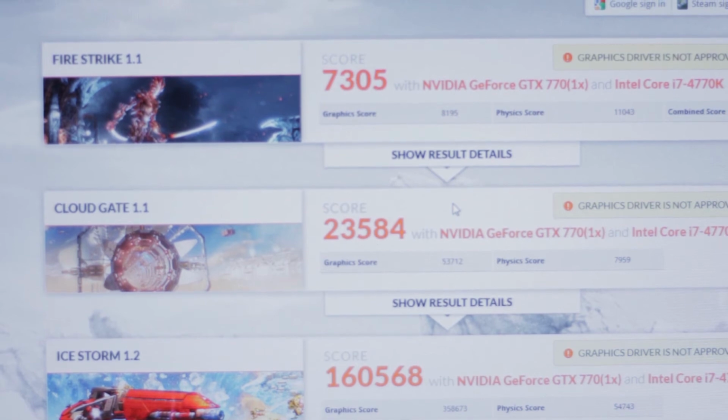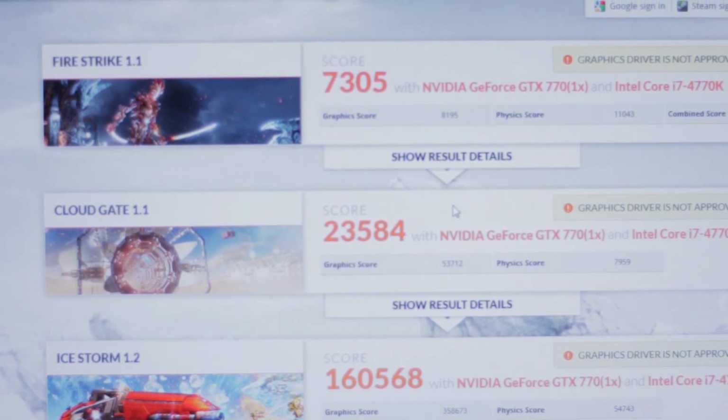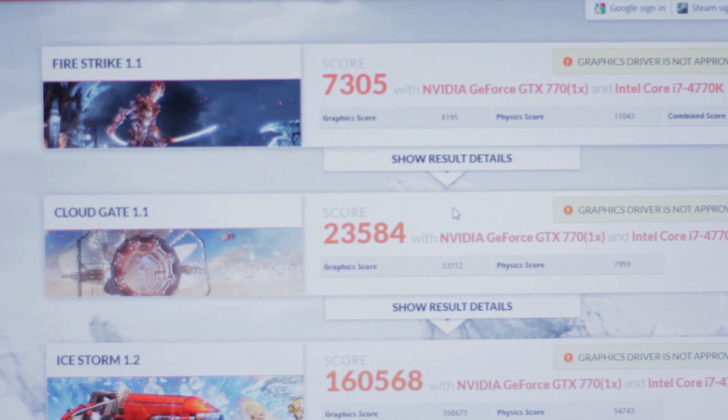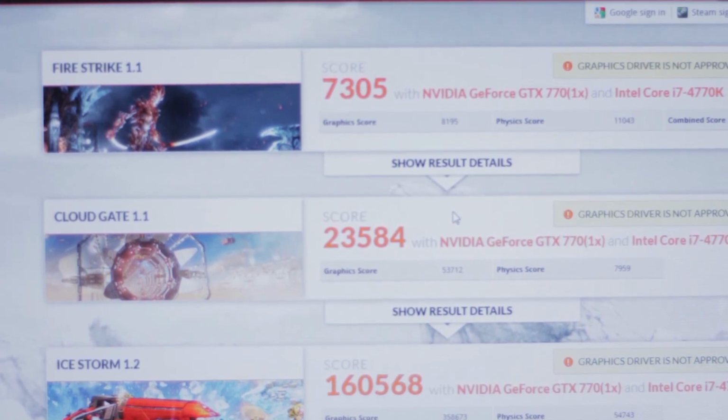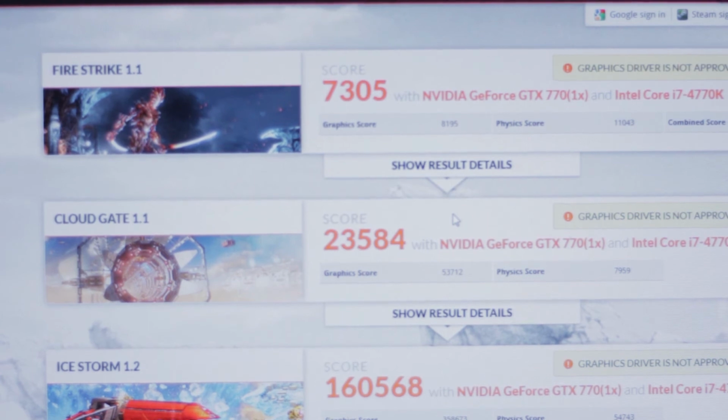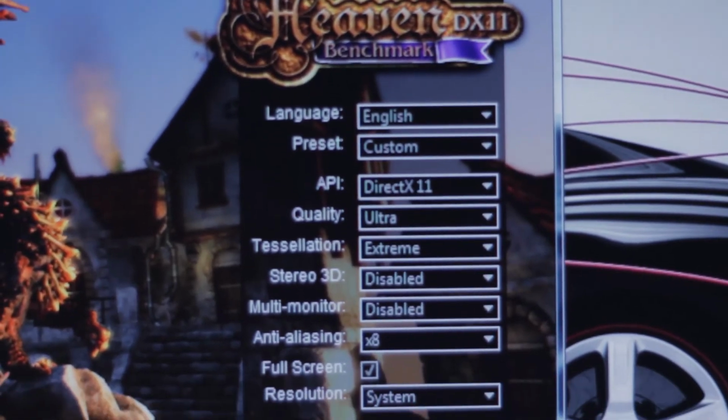7305 for the Firestrike 1.1, 23584 for the CloudGate, and coming in for the Ice Storm, a score of 160568. Next we have Haven benchmarks.